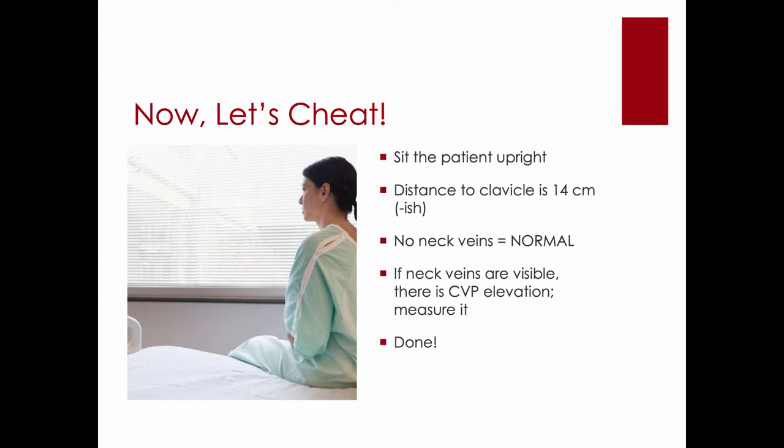So if I don't see any neck veins with the patient sitting up on the side of the bed, it's normal. Done. Go home. You don't have to do anything else. If we see neck veins, then measure the distance from the clavicle, actually from the sternal notch. The distance from the right atrium to the sternal notch is allegedly 10 centimeters. I don't know how accurate that is, but that's what we do. We measure and add 10.